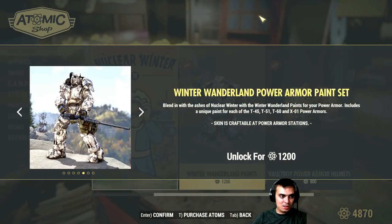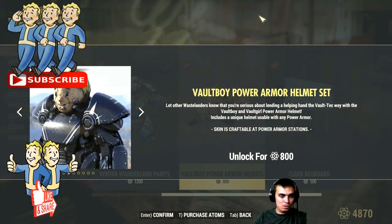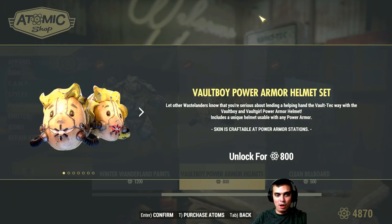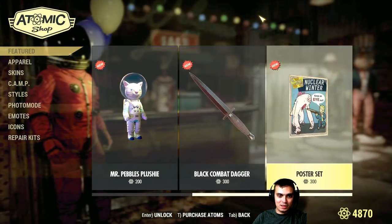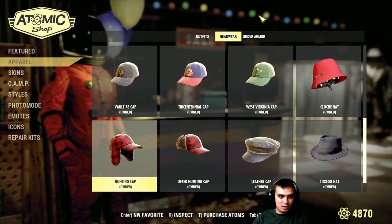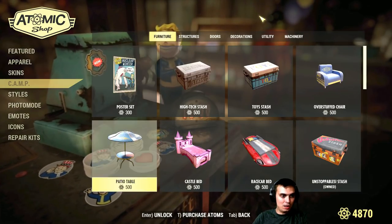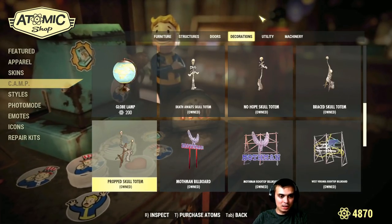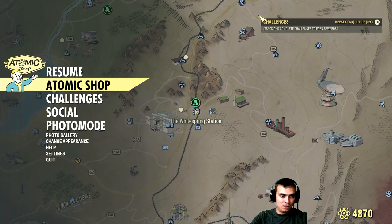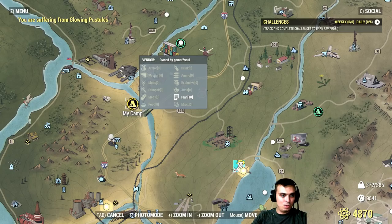I'm still thinking of getting this one, but I'm going to wait until it pops up with the discounts. Same goes for these Vault Boy power armor helmet sets. So everything else still remains the same. Let us double check that there is nothing here, and then I'm going to show you how the Nukashine hat looks. Seems like there is nothing new. Okay, with styles usually there's nothing new. So now let me show you how the Nukashine hat looks.